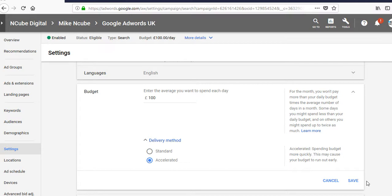So deciding on what that budget is, there's a number of factors you need to consider. Now, when I look in this campaign, the daily budget is £100. Budget setting is on a daily basis, and the £100 per day multiplied by the average number of days in a month, which is 30.4, will give you just over £3,000. That's if you're running ads all days of the week and so on. So that's something to consider. How much are you looking to spend in total throughout the month?